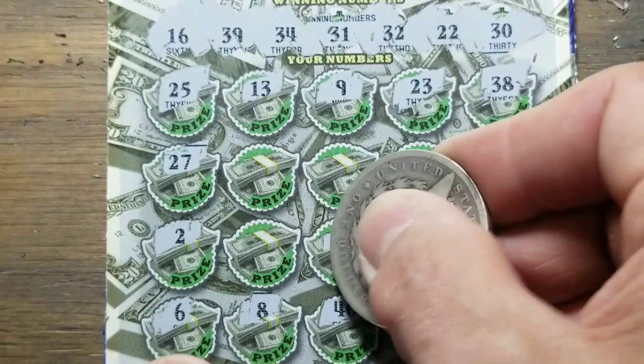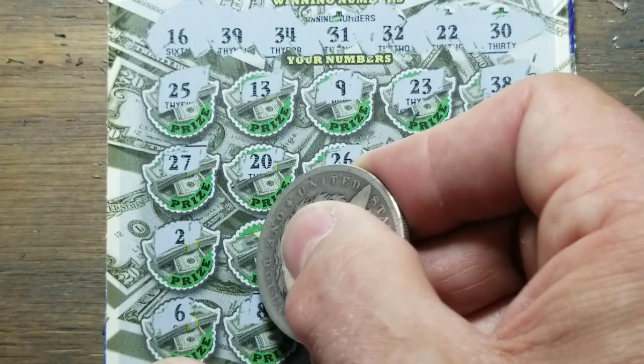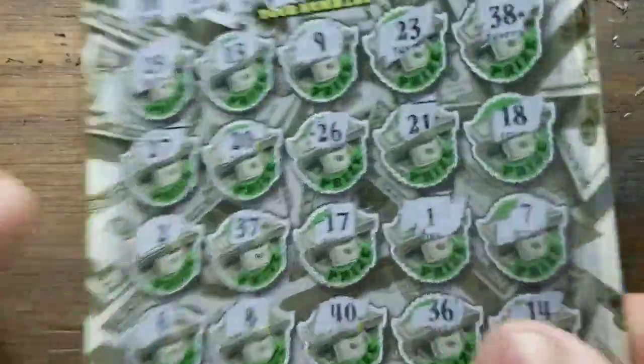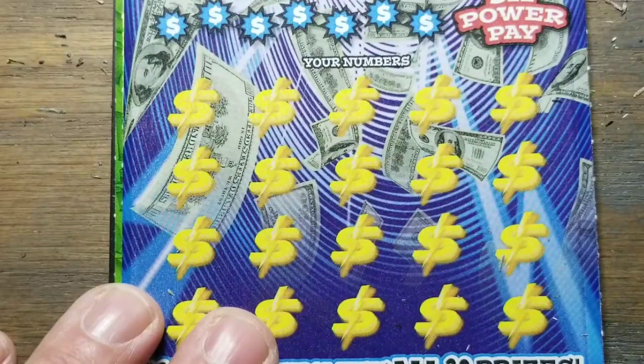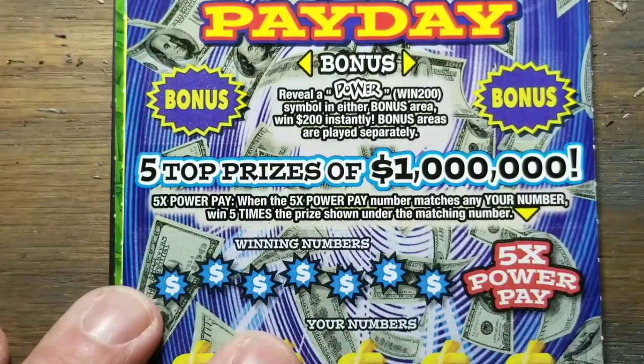Well, 6 more spots. And 37. Nope. Looks like we have another big fat loser. Holy cow. We're running out of tickets. Of course, we're getting into the money. We've still got, what, $130 worth of tickets to go through. So actually, half the money we still have to play.